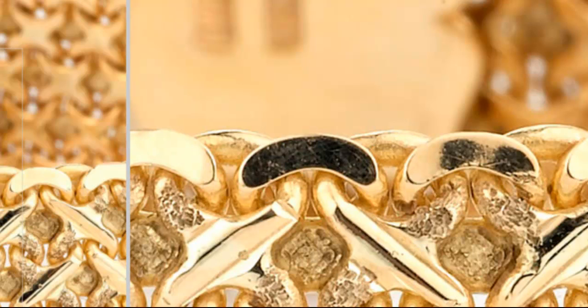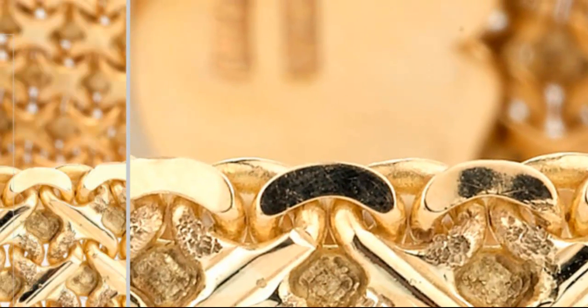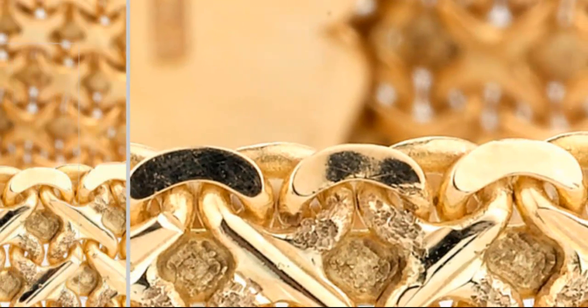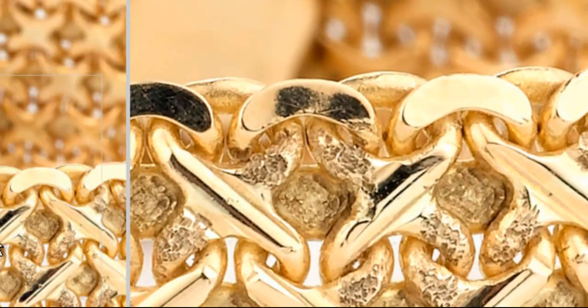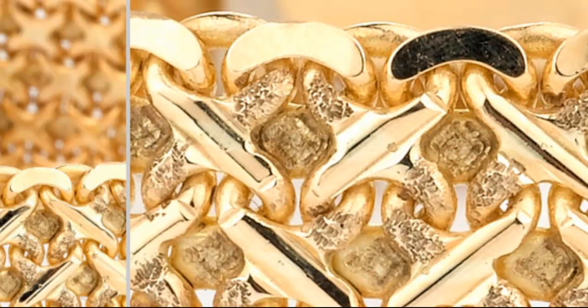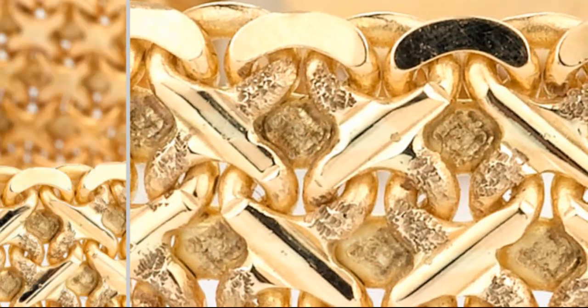So the person taking the photo here could have repositioned their camera ever so slightly to take that dark piece out, or you could have photoshopped that out of there. In fact, all of the black spots you see on the zoom here, that is reflection on the jewelry from the lens.